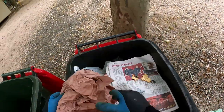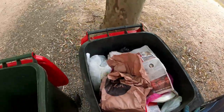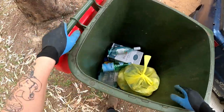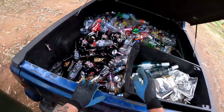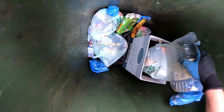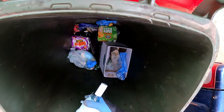What's in this one? It's all meat product. Pick up this one. That's a yucky bag, that. Right, he's ready for putting out. Well, he is out. Next one on the agenda. Wine bottle, I'll grab that. Grab that one as well. Grab that.